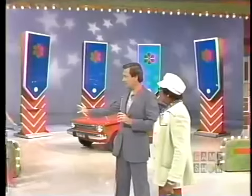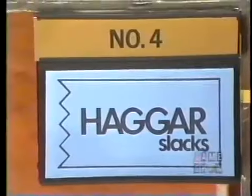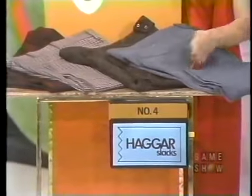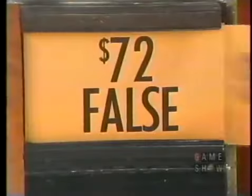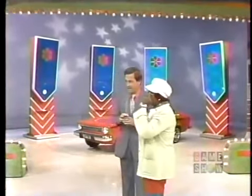Now, you have that, and you have one choice of the five price tags, but you can win a second choice, and you can win these if you're right about this price. Listen. Four pair of Haeger double knit slacks, contemporary styling with a comfortable fit, machine washable in a wide range of colors and patterns. Haeger double knit slacks. What do we have here? $75. True or false? False. Let's see. It is false. You won the slot. Now, you have two choices of the five price tags.